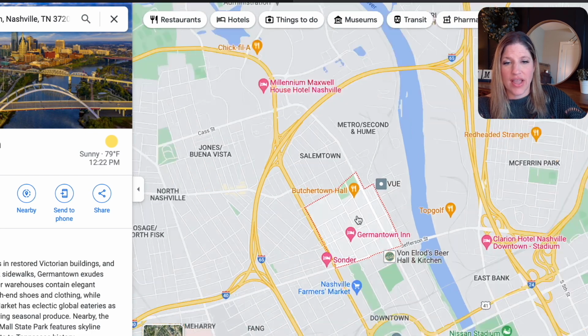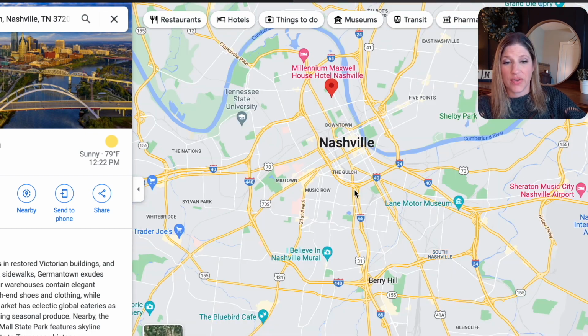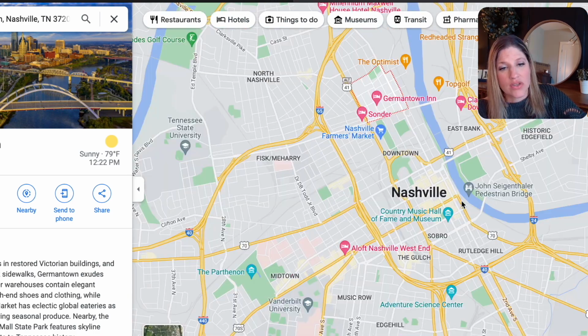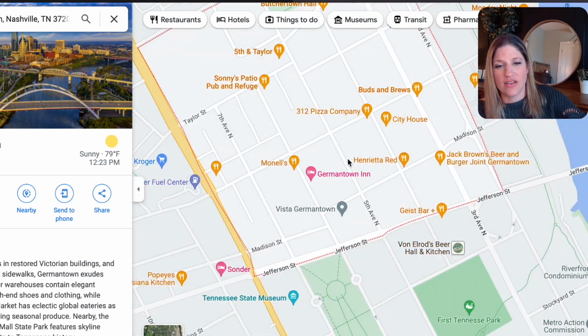And again, if we look at it on the map right here, just to reorient you, the Gulch was right here. This is going to be where Germantown is. East Nashville right over here, and 12 South is going to be right down here. So that just kind of gives you an idea where we are. So Broadway is just going to be right down here, Germantown up here. So let's take a look at Germantown.